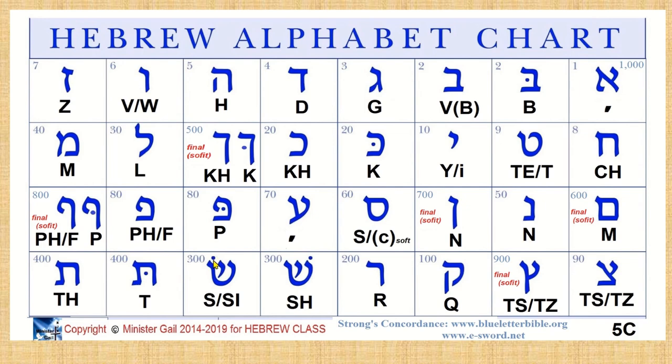300. When the dot's on the left, it's an S or an S-I for sin. A dot in the middle with a little foot over here because the number het, the eighth letter, looks like that, but this one has a foot, so it's T for Tav with a dot. Without the dot, it's a TH. Both value of 400.